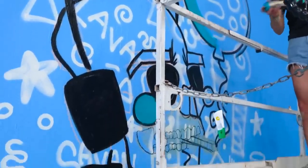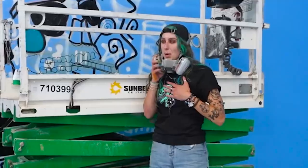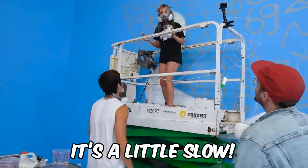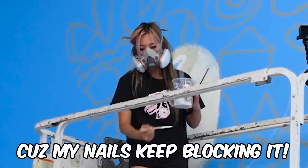What would you say is the most difficult part about your wall painting so far? My favorite color palette isn't necessarily in our spray can selection, so I'm gonna have to adjust my color palette a little bit. How's the brush life? It's a little slow. I really can't use spray paint, so I have no other choice. Why can't you use spray paint? Because my nails keep blocking it.